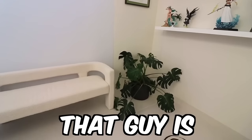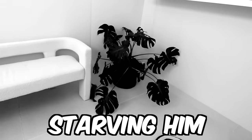Because I'll be at my desk and then they'll be buzzing around me. They are such weak, pathetic flies that I can literally just flick them and they would disintegrate. So one of these plants is causing it and I can't figure out who the culprit is. Probably that guy. That guy is causing a problem, so I'm starving him right now. He will no longer be getting any water.